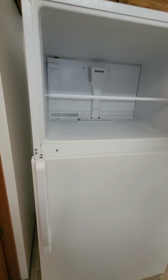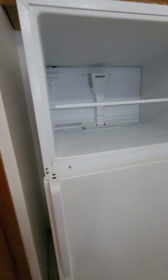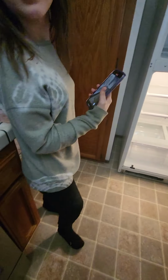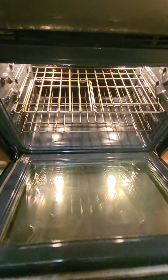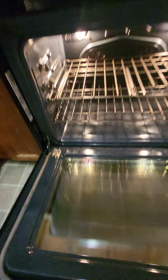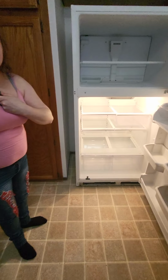Oh, here's the fridge and freezer. Holy shit, mom! Have you seen how big the fridge is? Wow! Mom, come here. And here's the oven. Look at this thing. He gave us this for free. Let's see. This is wow! He gave us this for free. It's ours. And we got this for free.